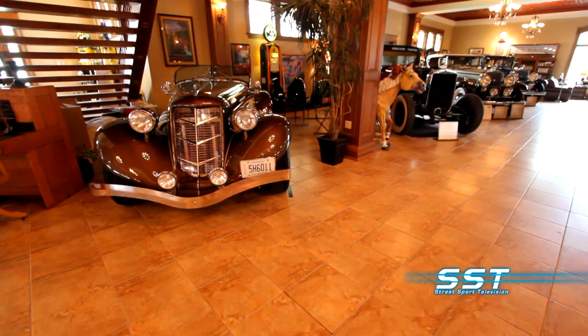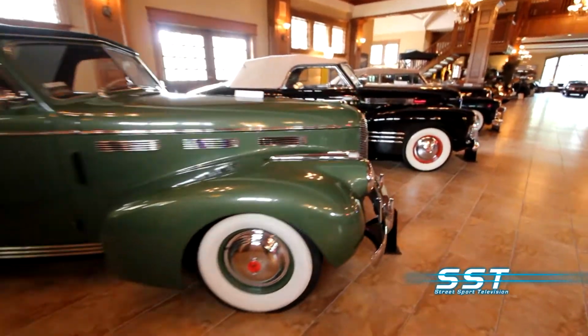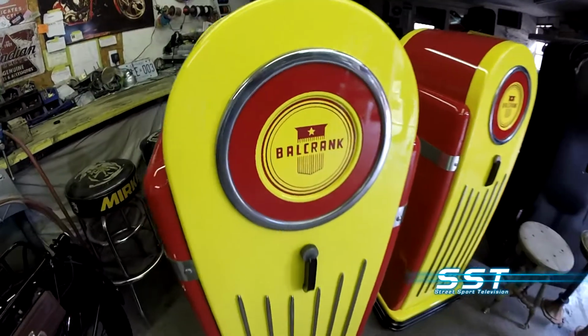These antiques are going to the Steve Plunkett Auto Salon in London, Ontario. Steve has a classic Cadillac collection that is considered by many to be the best in the world, so the Balcrank dispensers will fit in perfectly. Yeah, they'll fit right in with his generation of vehicles and memorabilia that he has in there.